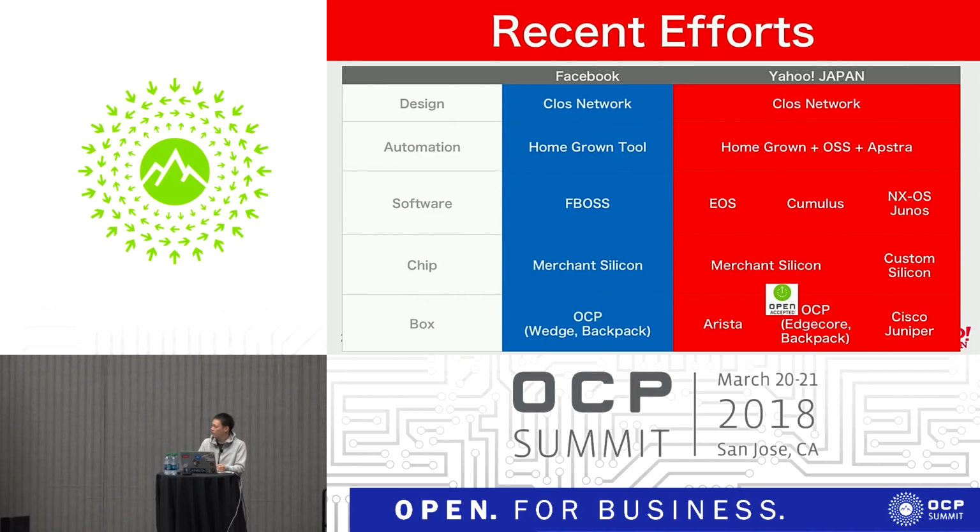This is a table comparing our data center network stack with hyperscale. We have successfully adapted hyperscale initiatives into our strategy. The slide shows only Facebook. For this session, I focus on network design and OCP Backpack, but we also internally develop operation tools for automation. In order to cover both old and new equipment, we have been writing the code to develop tools by ourselves.